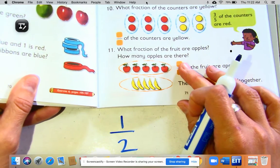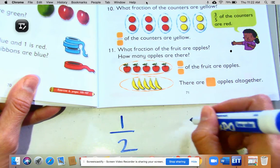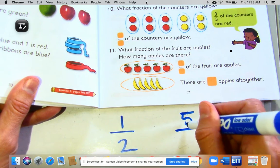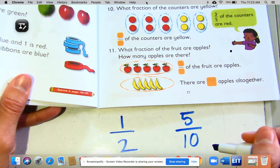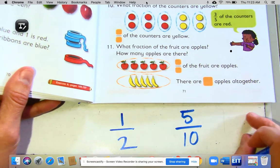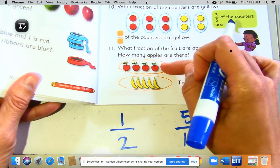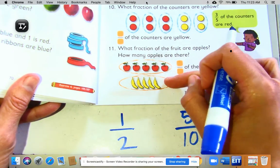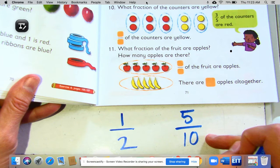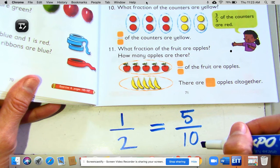Now you might be wondering, well, what if I just wanted to count up the individual fruit? So 1, 2, 3, 4, 5. There are 5 apples out of how many fruit altogether? It would be 10. And next year, when you get to 3rd grade, you're going to learn about something called equivalent fractions. Now, you don't really need to know this yet, but I bet a lot of you are curious. When we're talking about fractions of a set, 1 of the groups out of 2 of the groups are apples, so it's 1/2. But you would also be correct to say, well, 5 apples out of 10 fruit are apples. And these fractions are actually equal.